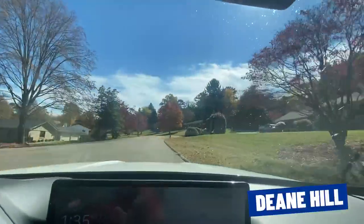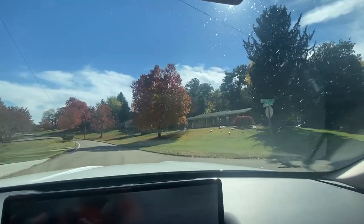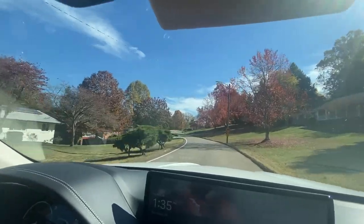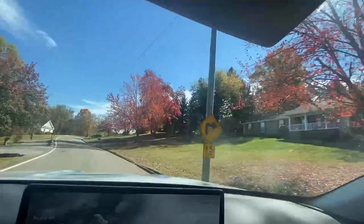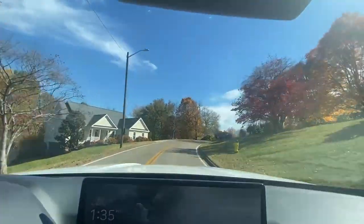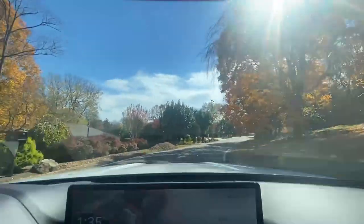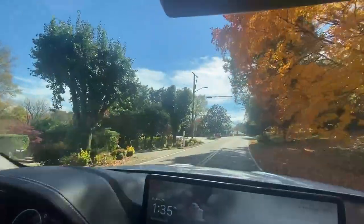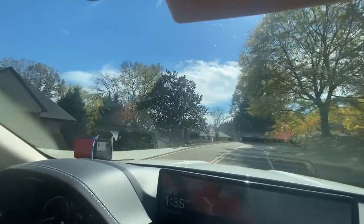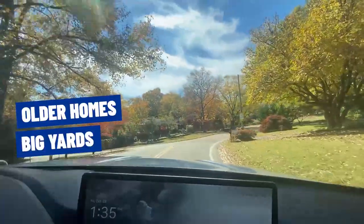This is an area called Deane Hill. As you can see, super quaint, really huge yards. These are older homes. Here's an updated basement rancher, just really nice. For the most part, you have older homes that have been updated. There is this house right here. I've actually done a Tuesday tour of this house. This is a brand new construction house, like 2 years old, but for the most part, you're going to see older homes, big yards, lots of trees.